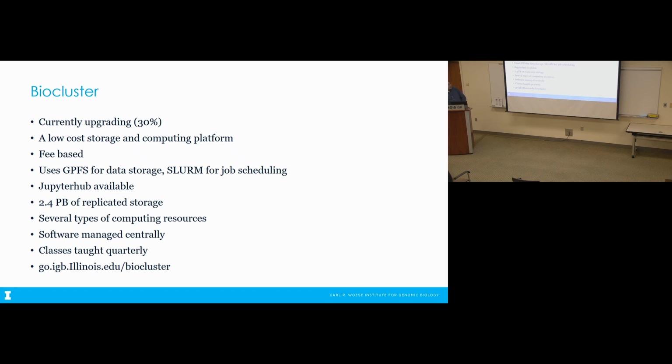We also try to teach classes on Biocluster quarterly. My group is a little understaffed at the moment, so we're kind of running behind on those classes. But I still hope to teach one more this spring before the end of the semester. And if you want to get more information on Biocluster, there's a link to find out more about it.